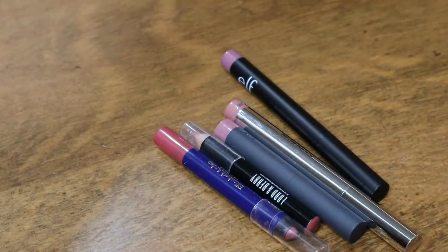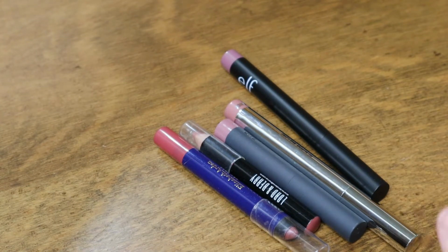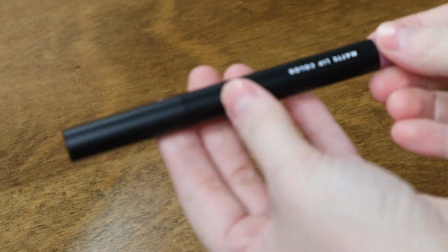Next up, I have a ton of one-off crayon type products. I don't use these a ton. I don't have very many of them, but I did want to show you guys the ones that I do have. So this first one that I have is an e.l.f.